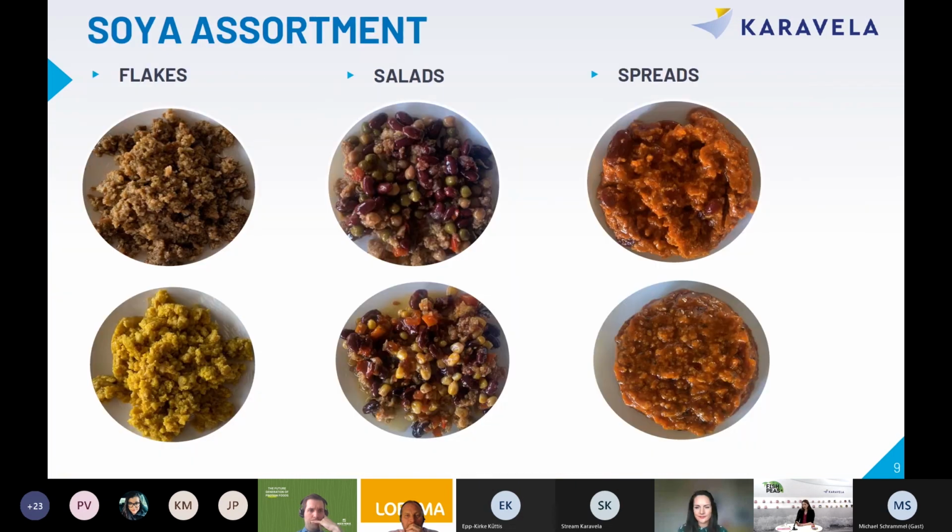We didn't stop with our previously mentioned fish peas product range, but continued to look for new tastes. And after some experiments, we decided to expand our vegan assortment with soya-based products, such as flakes, salads, and spreads. We stick with the same product range, but created totally different recipes.